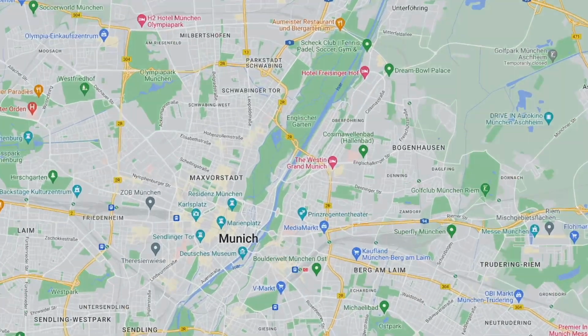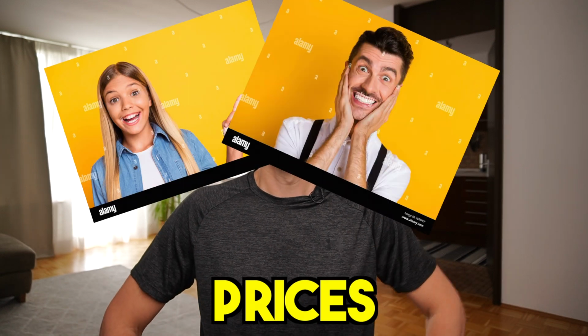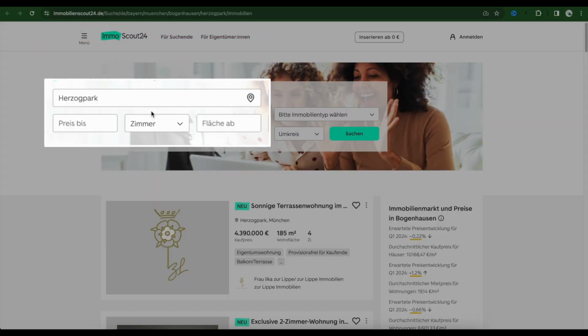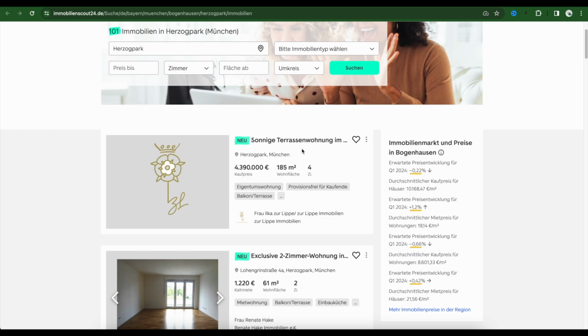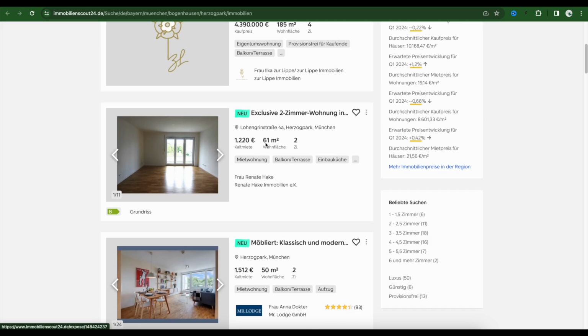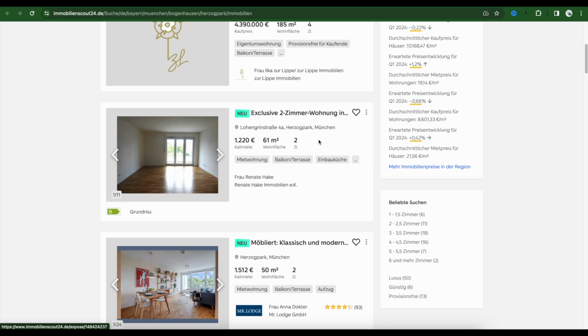We are talking about Herzogpark, one of the most expensive and probably one of the most lonely neighborhoods in Munich. So let's start with the flat prices, which is one of the most interesting parts here. So here, as you see, I'm on ImmoScout 24 and currently I see what is available for buying or for renting in Herzogpark. And immediately we see something is being sold for 4 million euro. And next to it there is a flat for a teeny 1,200 euro. The flat is relatively small, but the price, I would say, is very affordable.